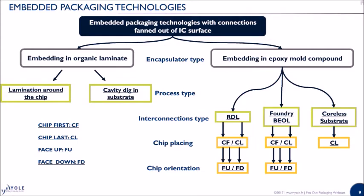a lot of different types of packages, and also the fact that fan-out packaging is very trendy at the moment, especially now that Apple has used it with TSMC fan-out, now a lot of people are calling everything fan-out. So it's important to make a segmentation and be able to really compare apples to apples.